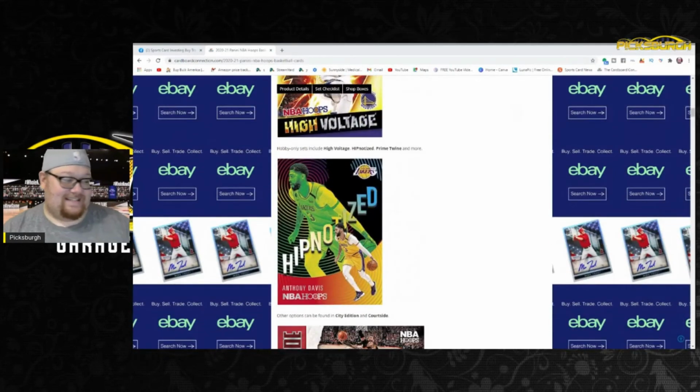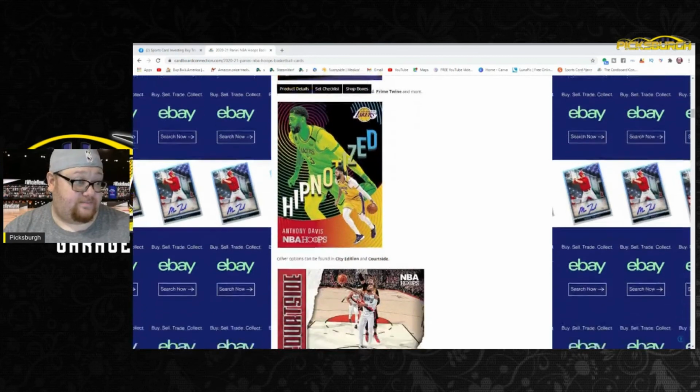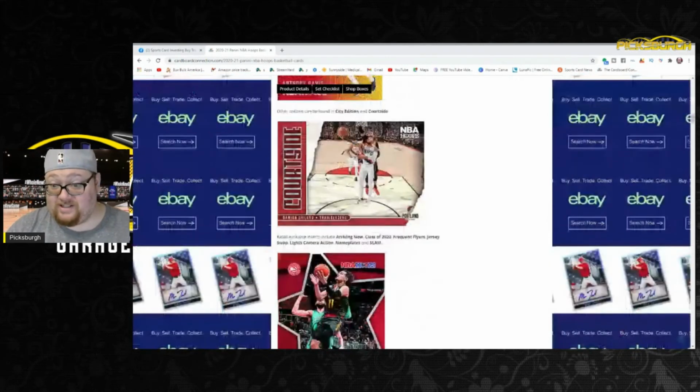This little Hypnotized shebang right here looks pretty nice. Okay, so High Voltage, Hypnotized, and Prime Twins. These are only going to be hobby exclusive inserts. So if you're getting it retail, you will not have access to those. So that sucks. But then again, you want to make sure that you're getting good value for the hobby boxes too, so you want to have stuff to chase in there that's a lot more rare.